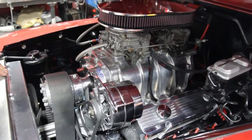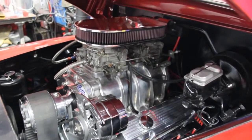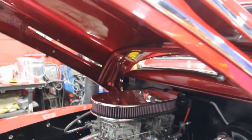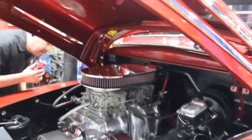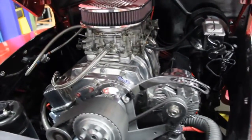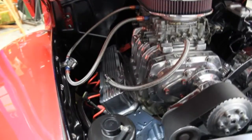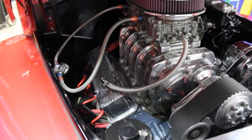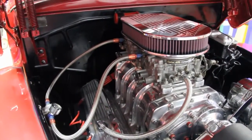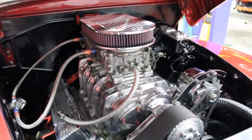Beautiful job building this truck. Underneath side of the hood's got a nice coat of paint on it. Firewall looks great. Those inner fenders look great. See what we've got? Looks like an MSD distributor back in there. Real nice wireways. Beautiful build on the truck. Not sure how much horsepower this thing's putting out, but I know it's got to be way over 500. You mash the pedal on this thing, it just flies.